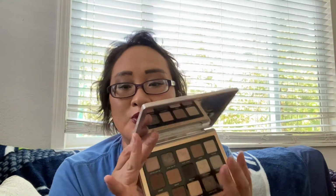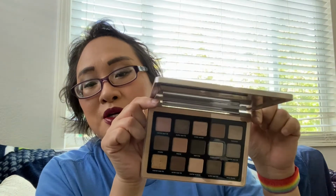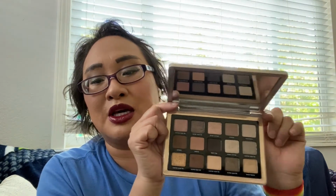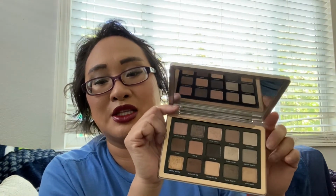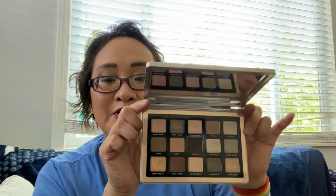And then next I have the Glam palette, and that's actually what I'm wearing today. This one I use, but not super often. It's a cool tone neutral palette. Although that being said, it actually has a lot more depth than the warm toned bronze palette that I've already discussed.